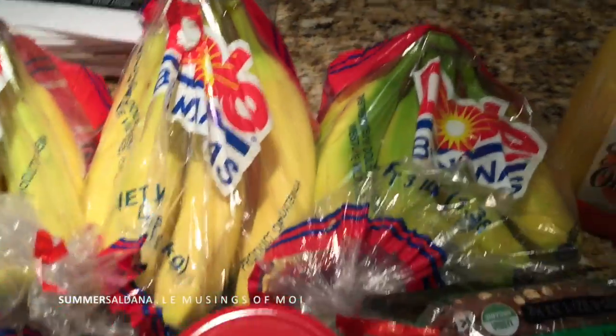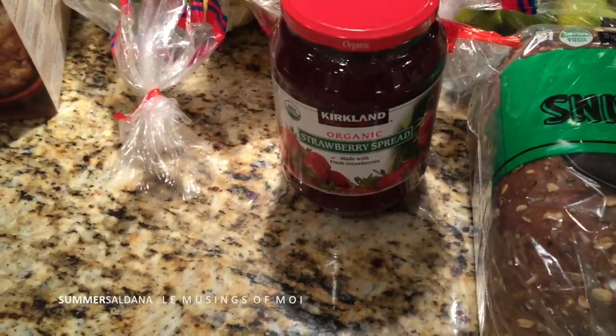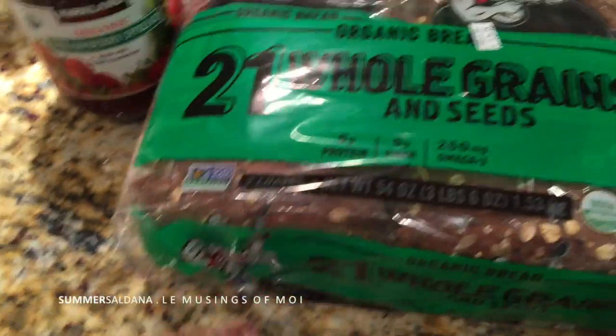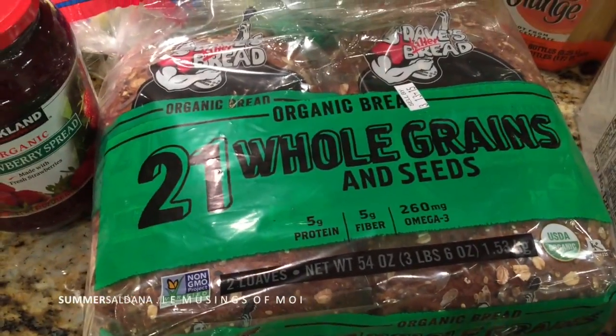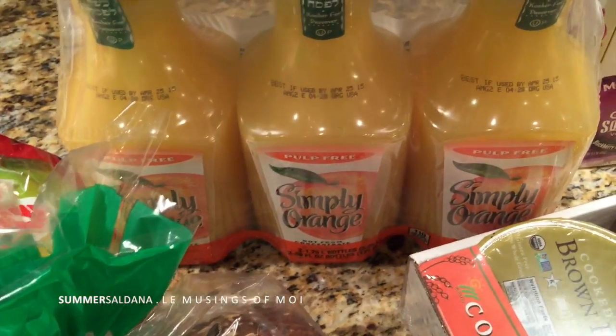We got a bunch of bananas. We do those in smoothies a lot. Organic jelly. Dave's Killer Bread. This has become a staple in our home. Costco sells this kind in a 2-pack. This orange juice is pretty good orange juice. It's just simply orange, not from concentrate. The main thing we use this in is smoothies.